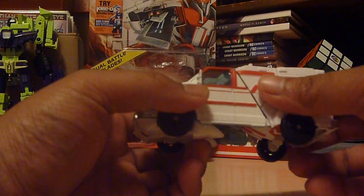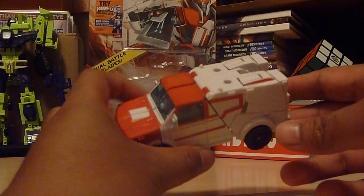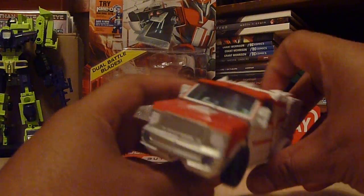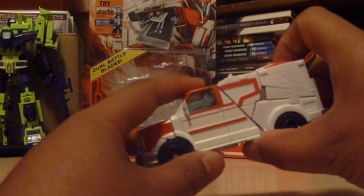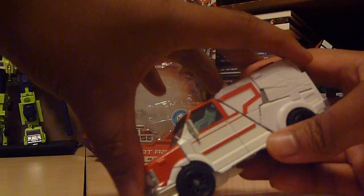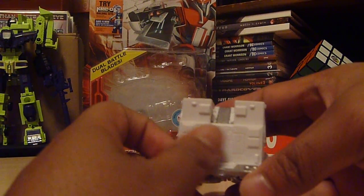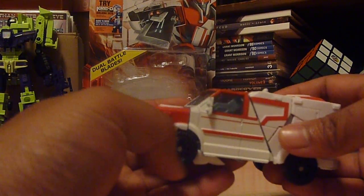So here we go. This is Ratchet. He comes packaged in his alt mode, and this is also another reason I didn't pick it up, because it looks so small, about 4 inches across, maybe 5, and it's really small and missing a lot of paint apps. Here on the back it looks really bare, but the highlight of this has got to be its robot mode.